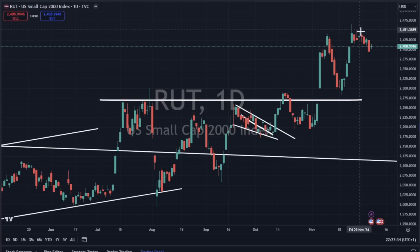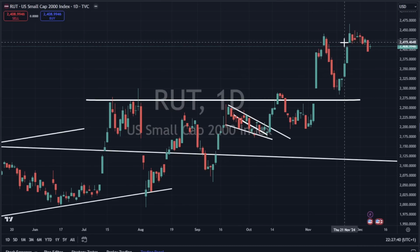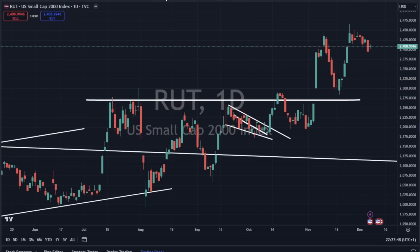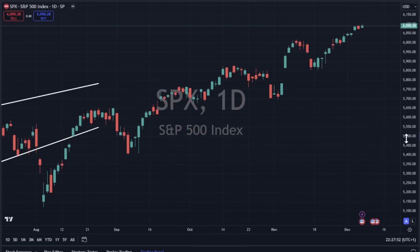Russell 2000 still looks good. Not much selling pressure yet. Not really being driven lower. All these small candlesticks, they just create flag patterns. Think of it as that. So if you come up faster than you're falling, it is still bullish. SPX, it looks okay. Working its way on up.